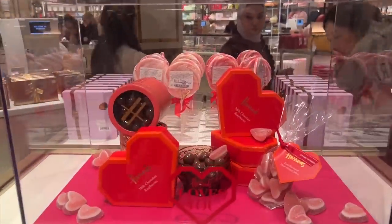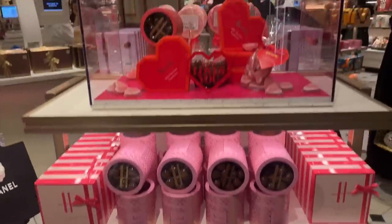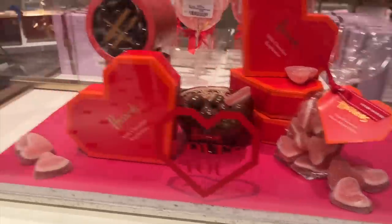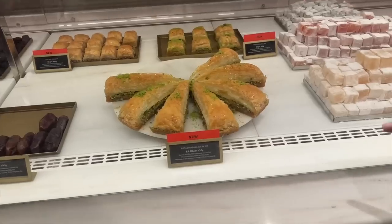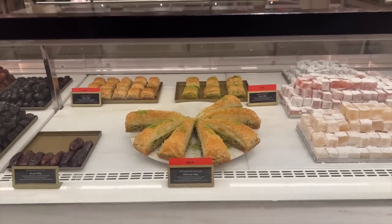You know, Harrods have done a much better job of Valentine's than Selfridges already, because they've got all the pink laid out and they've got heart-shaped things. I just love heart-shaped things. I love baklava. I would get some baklava, but I would get a mini one.